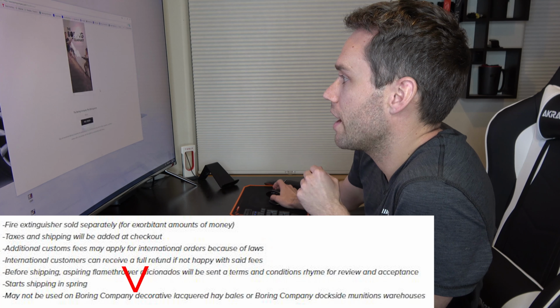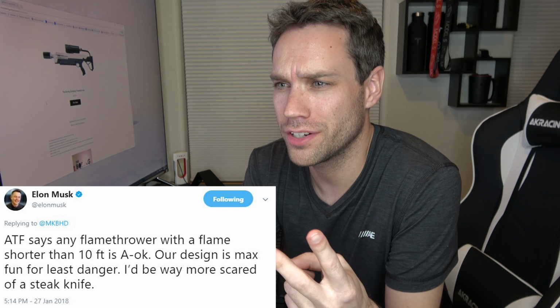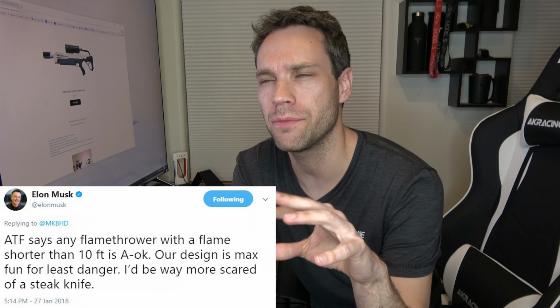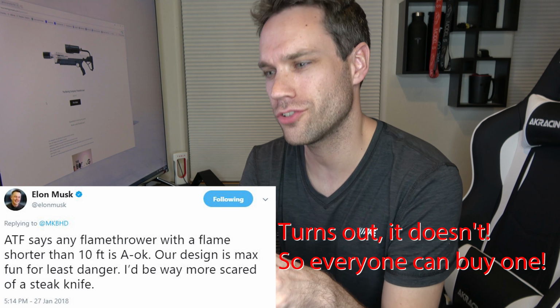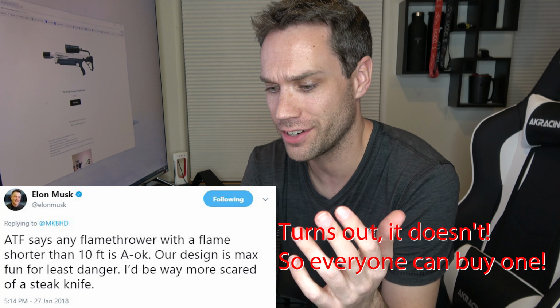So I know there's 2 states in the US that you can't legally own one. That's going to be California and Maryland. But I don't know if this technically classifies as a flamethrower because it doesn't like shoot it. I don't know. Maybe it'll be classified as a giant lighter. But I'll go ahead and show you, like, let me cover up other stuff.